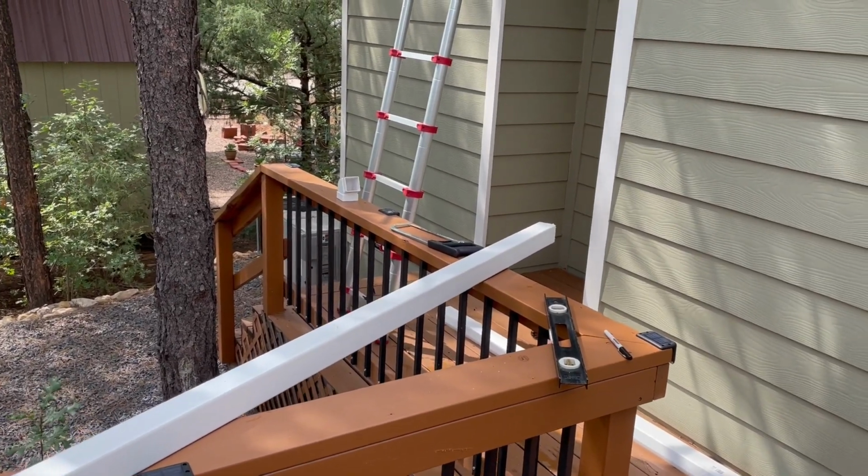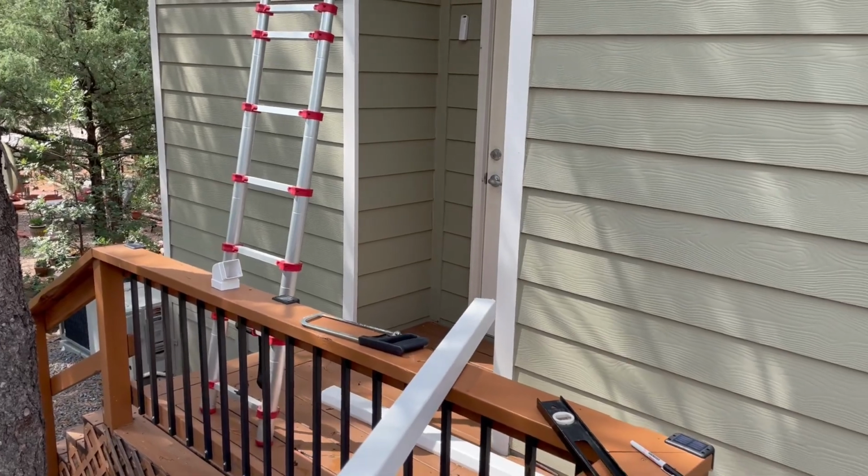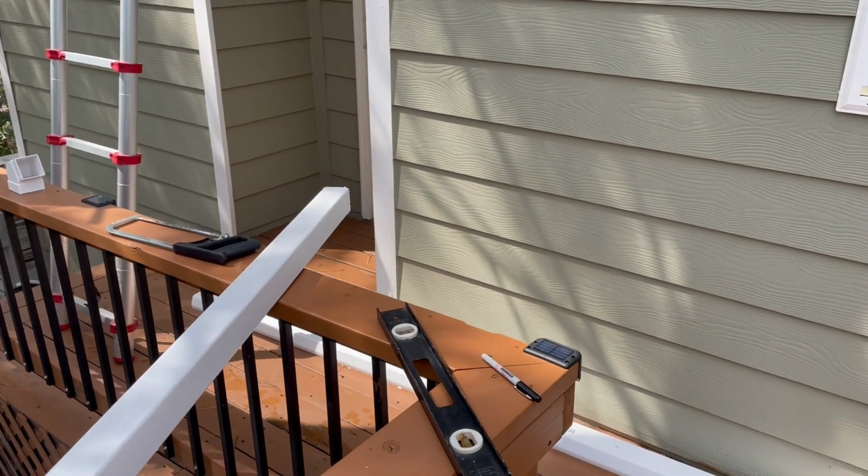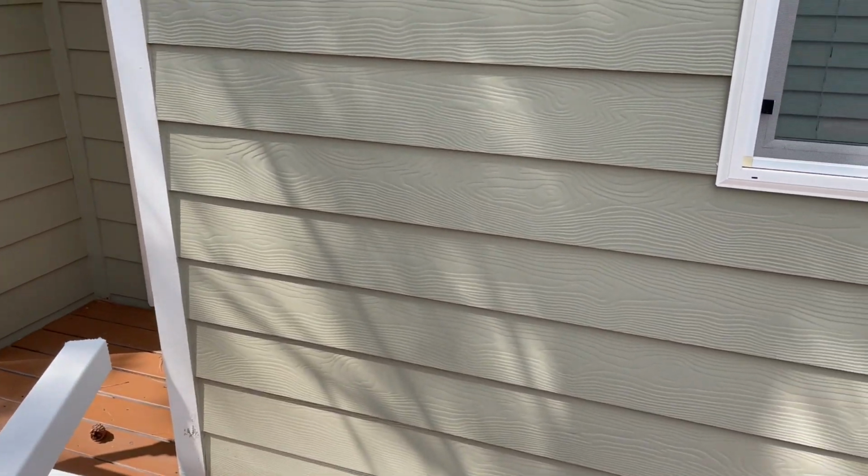The joys of home ownership in a place where it rains a lot. Thought I'd show you what I'm up to. I know I've been kind of quiet. I've been just taking care of things, and I'm up at the cabin.